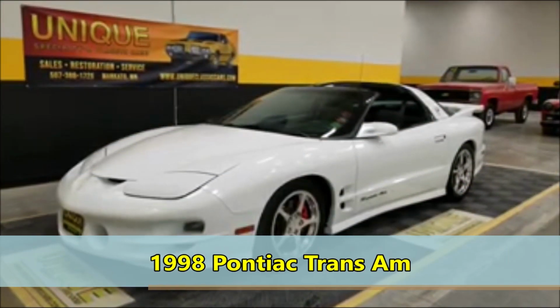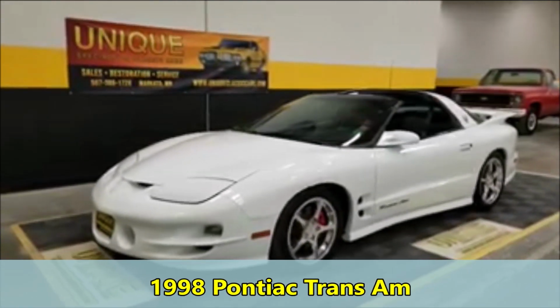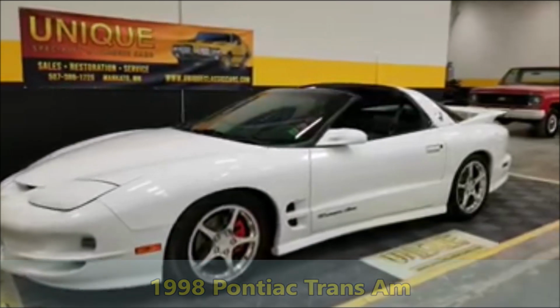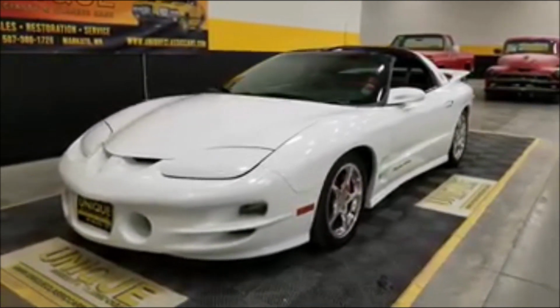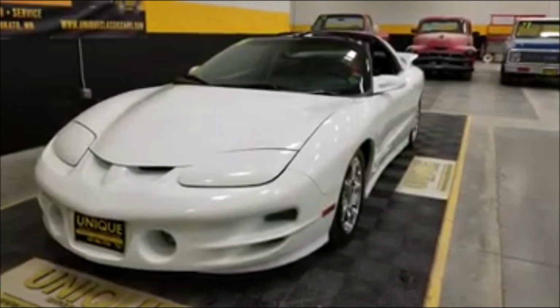Check out this 1998 Pontiac Trans Am T-top coupe. This particular car came to us on a trade-in. It has been massaged a little bit underneath the hood. Very nice sounding, good running car. Has some horsepower to it too.